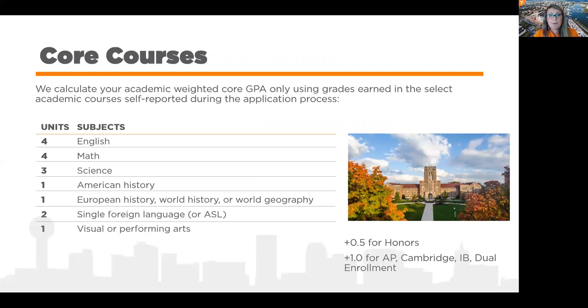Next, one thing to keep in mind as we talk about GPA through both admissions and scholarships is that we do recalculate your GPA. What that means is we're going to take these 16 core courses and add a half a point for honors and a point for AP, IB, or dual enrollment credits, which by the way, we do accept. And then another thing to keep in mind is that we're only going to take your best grades. So these courses here are not requirements, they are recommendations.